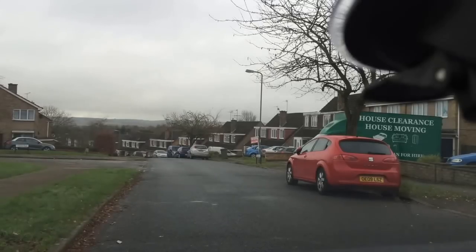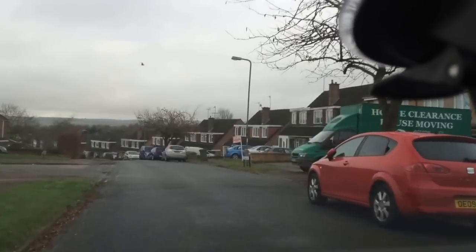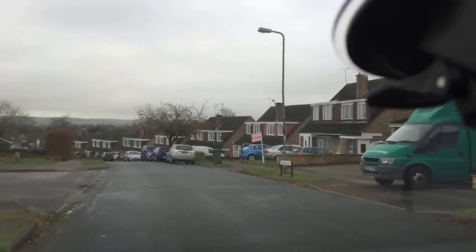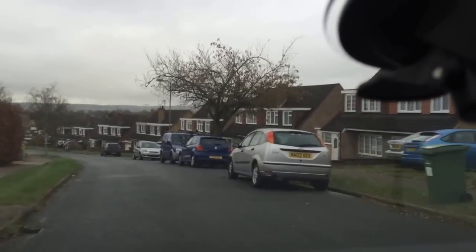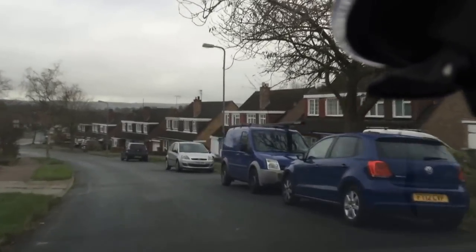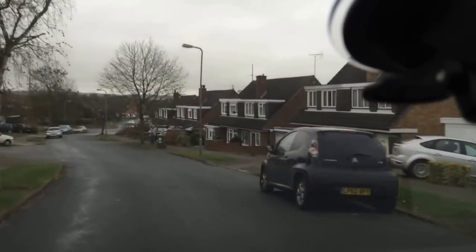So it's a prime example of a left reverse up a hill, which is quite a tricky one to start with. You can see the name of the road sign as you go past it. So I'm just going to move on from this point. It's quite a steep hill going down, loads of parked cars, you can see right up the road.